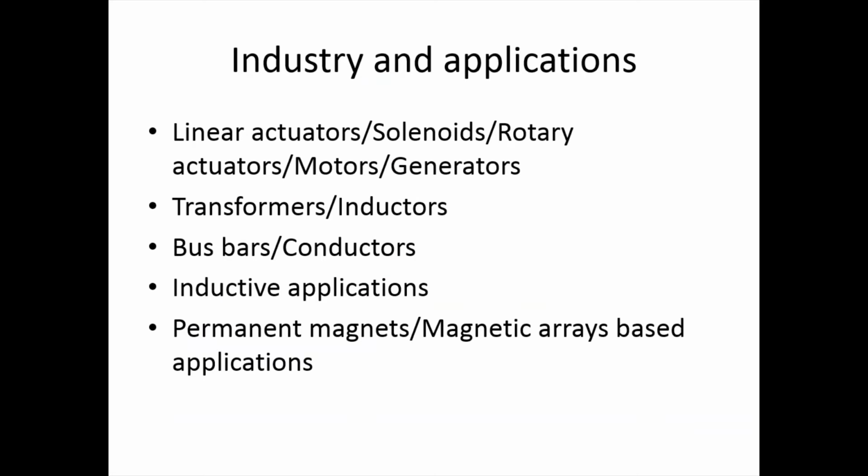Now briefly we will talk about the various applications and the industries where our software features. Okay. So first we can talk about the linear actuator, solenoid, the motors, generators, that type of industry where the coupling with motion is extremely important. The phenomena is a multiphysics phenomena that happens with motion and electromagnetics.